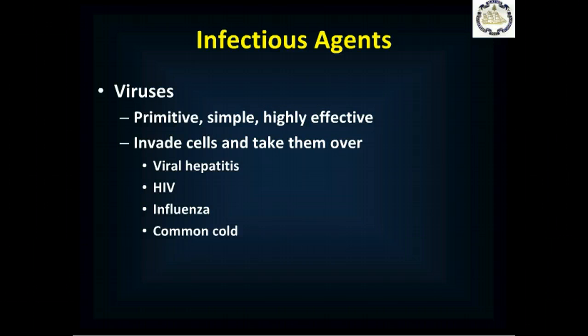So why are viruses so effective? Well, they're everywhere. They're very primitive. There's some debate as to whether or not they're even alive or if they're simply protein-based mechanical traps. They're very simple, and their systems are highly effective. They basically invade your cells and take them over.